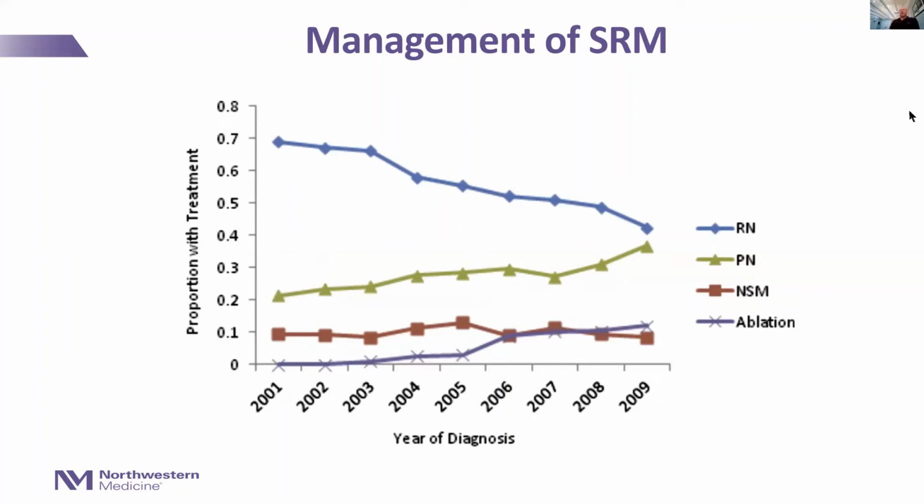So if you look at the management of small renal masses, what is a small renal mass? Well, certainly four centimeters or less in size, T1A. Some of the other studies have used different cutoffs, and I'll get into that in a minute. But in the evolution of the treatment of these things, we've seen a change in terms of partial nephrectomy gaining popularity, radical nephrectomy declining, and how often that's done. Ablative therapies are becoming more popular too.